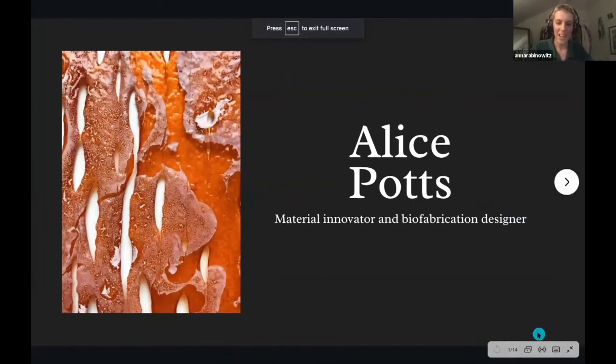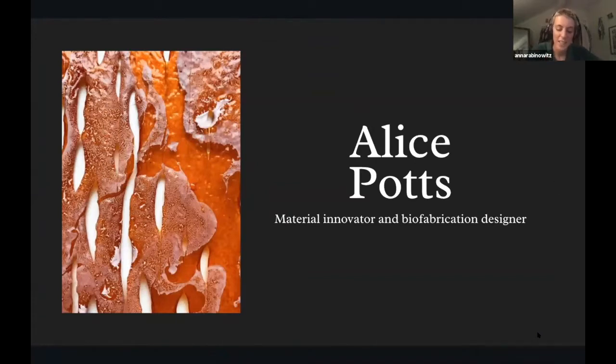So this is Alice Potts. She's a fashion designer and material innovator and biofabrication designer, which means she innovates materials to be used in fashion that are made of sustainable materials like food waste and are biodegradable.